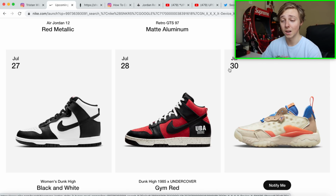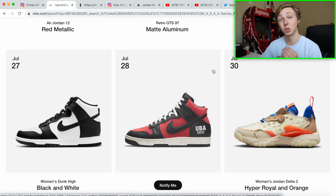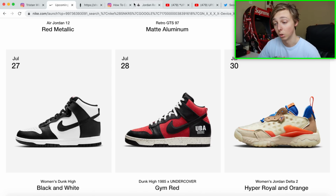So on the 29th, 10 a.m. Eastern time on Snkrs, that's when it's supposed to be happening. So again, wherever you're at, it's Eastern time. If you're not on the Eastern time zone, make sure you check what time that release would be happening for you. Hopefully this will appear on Snkrs sometime soon over the next couple days. I'd expect it to appear now.